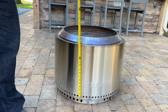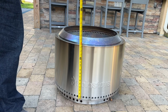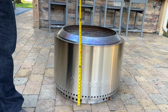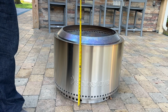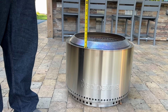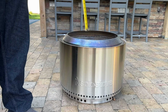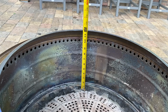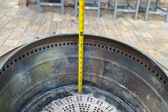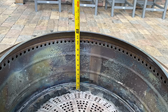Here on the Yukon, we're looking at about 15.5 inches from the bottom of the fire pit to the top of the fire pit. But if you include the stand, you can see that we're right around 18 inches high from the stand all the way to the top of the unit. When you add the ring to the top, you're also going to get another 2 inches of vertical height. Measuring from the top of the removable ash pan to the top of the fire pit is about 10 inches, and you can add another 2 inches on top of that for how much space you have to actually put logs inside this fire pit.